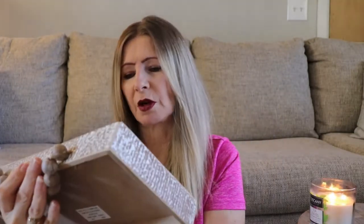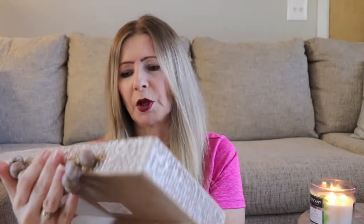So I found this, and I thought it was so cute. It was $12.99, but I believe it was 40% off as well. So I ended up getting that one. I like that it has multiple colors in it. I just think it's really, really pretty and cute for spring. Okay, so let me show you what I got at Target. I just got a few things there.